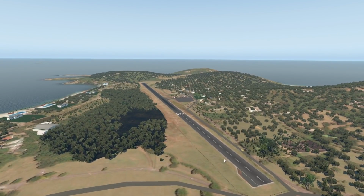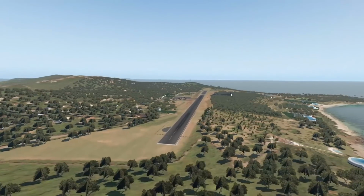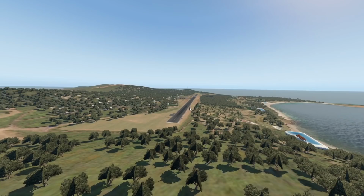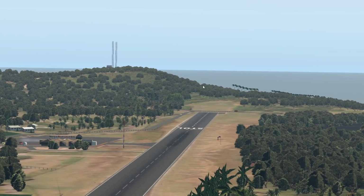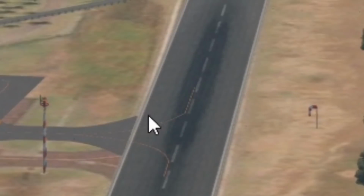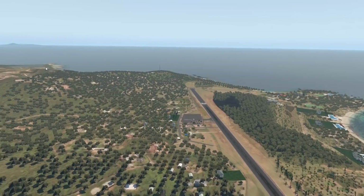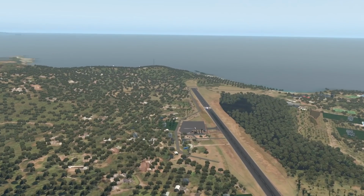Honestly, I don't really see that much of a reason to make it that long, but there's a pretty good explanation for it probably. Oh yeah, I already see. As you can see right here on final approach on runway 09, there is this mountain and some obstacles here that you do not want to hit, so it makes sense that planes will not touch down here but actually here.